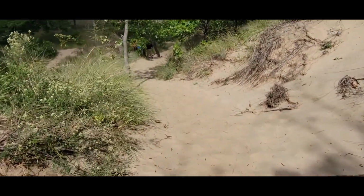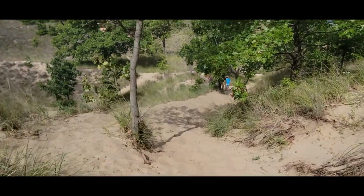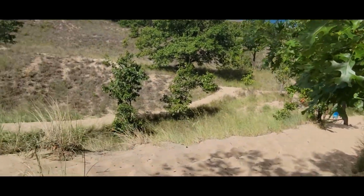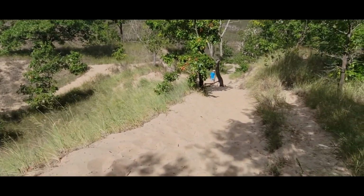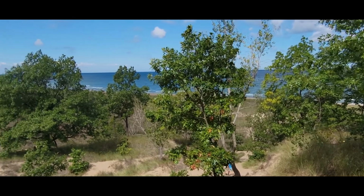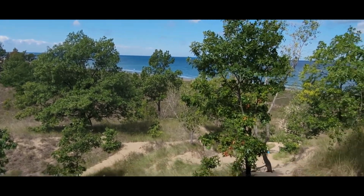We are going down now a fairly massive sand dune. It is a little hard to negotiate, and I just think about taking off my hiking boots and how much sand is going to be in them at the end of this excursion. But here we go. It's not too bad, and you can just see today is a gorgeous day to be out here. Nice blue skies, white puffy clouds, and about 3 to 4 foot breakers out on Lake Michigan.